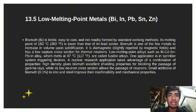One application is a sprinkler system triggering device. A nuclear research application takes advantage of a combination of properties. High density gives bismuth excellent shielding properties for blocking the passage of gamma rays, while its low neutron cross-section allows the passage of neutrons. Small additions of bismuth to iron and steel improve their machinability and mechanical properties.